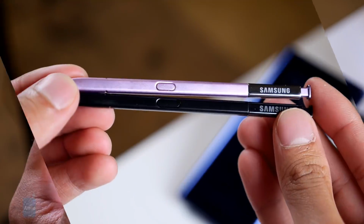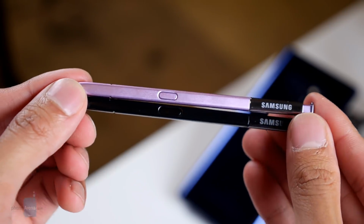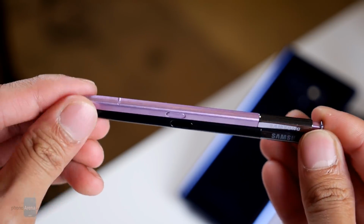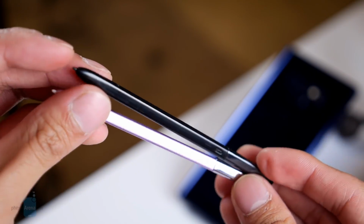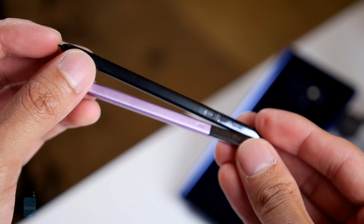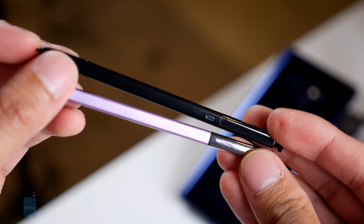headphone jack. With the S Pen, the two appear very similar, but Samsung clearly focused a lot on this aspect with the Note 9 because now it features Bluetooth LE, adding more arsenal to its package, like being used as a remote shutter for the camera and media playback controls.